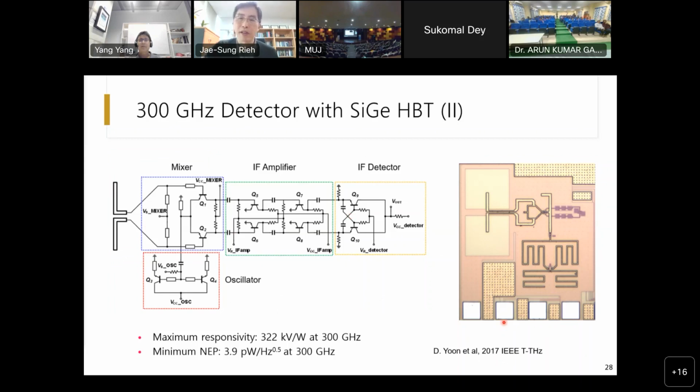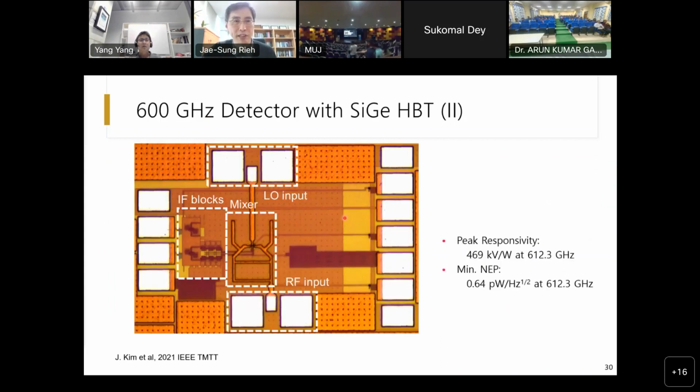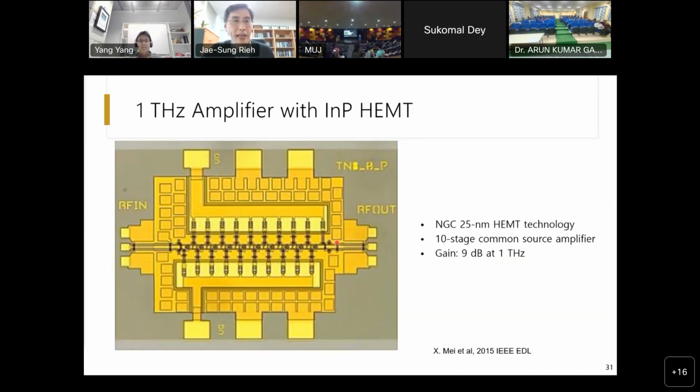Okay, and finally, another version, the 600 GHz detector. Again, it is a heterodyne type detector based on mixers, IF amplifiers, and an IF detector, a very high frequency detector. So they are all developed in my lab. And this is a chip photo of the 600 GHz detector. And this is an amplifier developed by NGC.